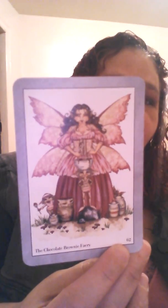Let's see. The Chocolate Brownie Factory. That's cute. The 3 of Cups in the reverse. The Moon. The 4 of Cups in the reverse. Justice in the reverse. 7 of Cups in the reverse. The 9 of Pentacles in the upright. The Brownie Factory, number 62.